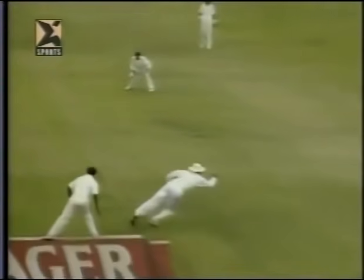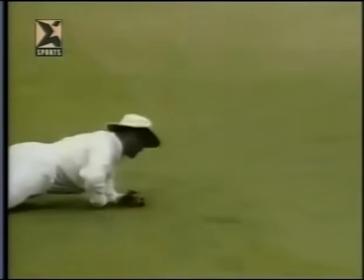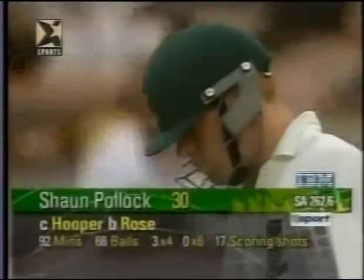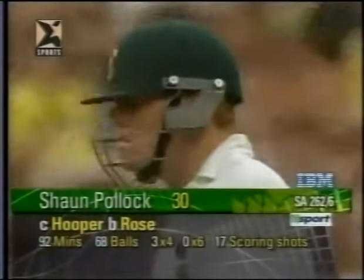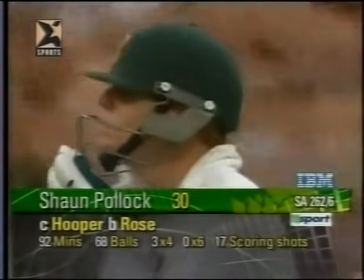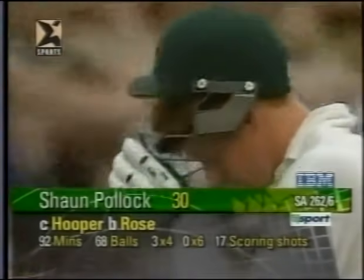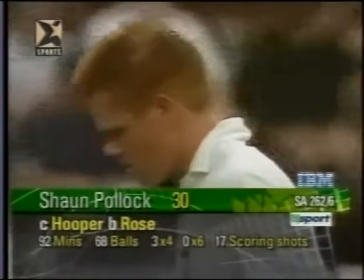What a magnificent grab. Well, we were just talking about Carl Hooper and how unobtrusive he normally is. And Robin Jackman actually said, I wonder, that we've never really seen him dive for a ball. Well, certainly this one has made up for all the others where he's taken them so easily. That was out of the top drawer. Certainly one of the best slip catches I've ever seen. Shaun Pollock goes for 30.